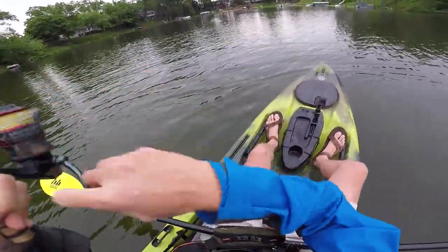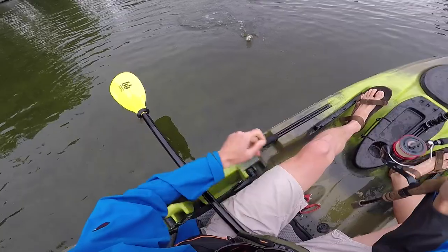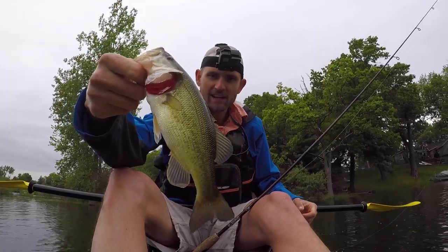There's a fish, he's on the drop off and he is tiny. He is fun and he is festive and he is what I'm looking for. You're still a great, beautiful fish and I love you. Little guys need catching too.